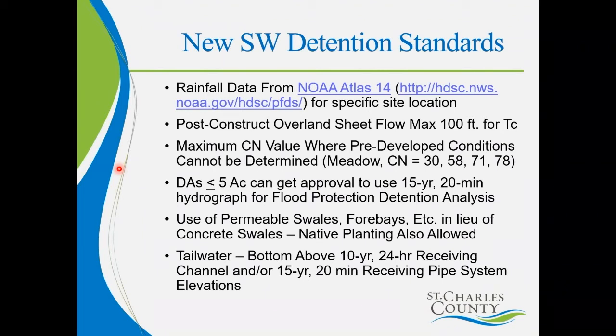We also have an exemption in there. If you have drainage areas of less than 5 acres to your detention facilities, you can get approval from me to use the 15-year 20-minute hydrograph, which is an old little 15-year 20-minute trapezoidal hydrograph that we've used. Typically, we were allowing that for 10-acre drainage areas, but we've reduced that down to 5. A lot of that direction comes out of the Georgia Stormwater Manual. But again, typically we don't want to get into that.